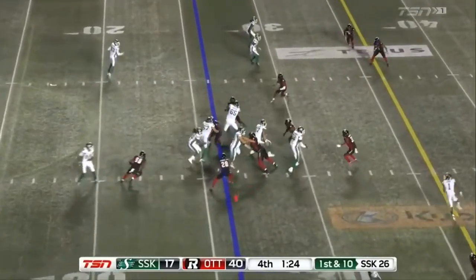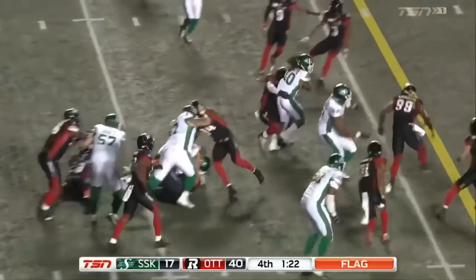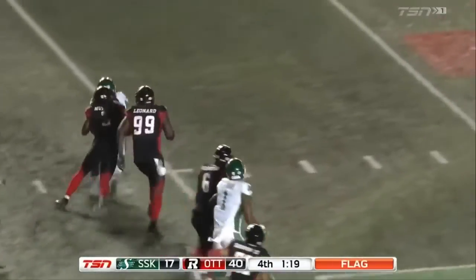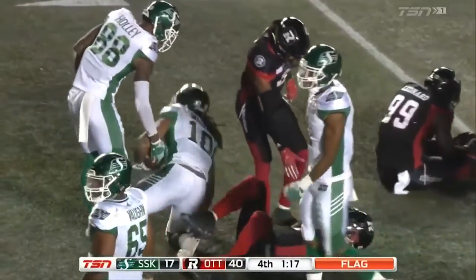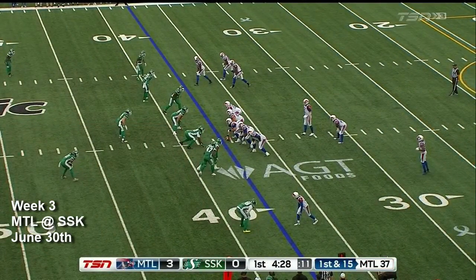Bridge in the gun. Handoff Trey Mason. There's a flag on the play. Breaks a tackle. Oh, he's trying to break this one free. We'll see what the flag is. Picks up 21 on the play. Brought down finally by Rico Murray. Christian Matt to left guard.